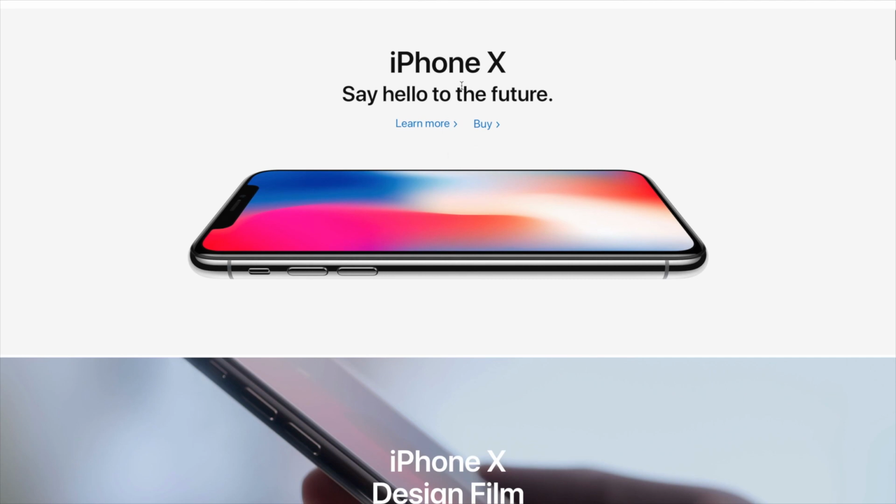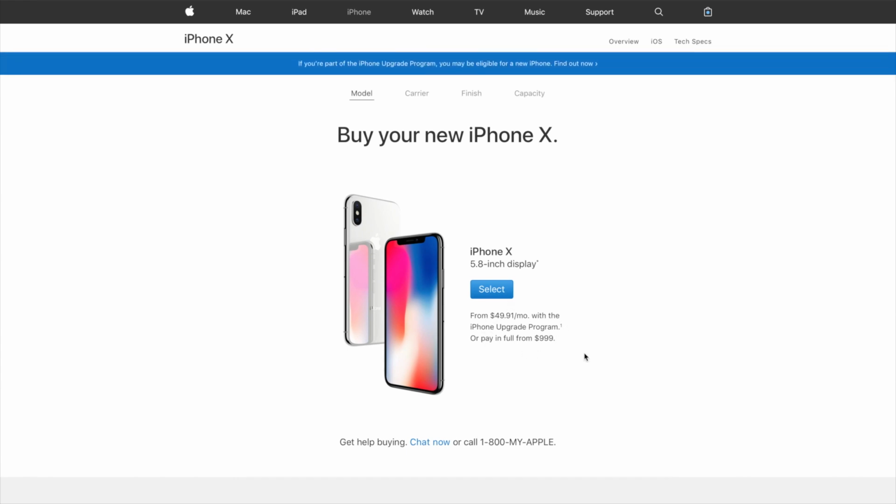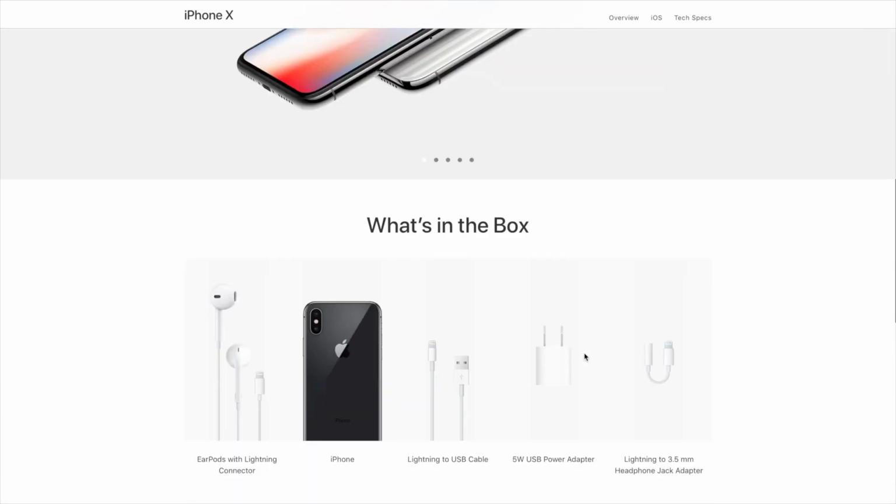That makes it an incredibly expensive piece of tech, and in essence you're paying for a glimpse into the future of smartphone design. If you want to use all of the features on your new iPhone X, you'll need to cough up even more money.